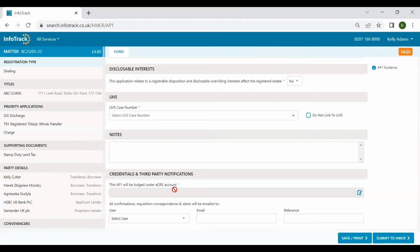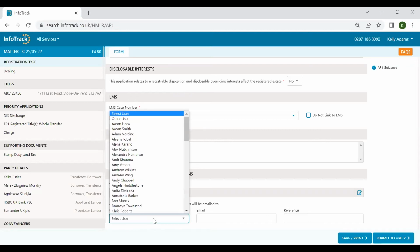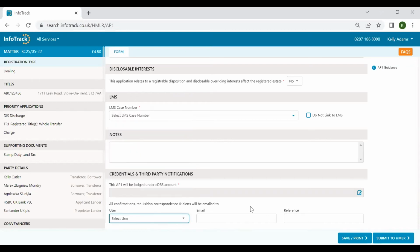Finally, here at the bottom of the form is where you can confirm the credentials used to submit the application. These should be stored in your InfoTrack settings, but on occasions where your Land Registry EDRS account changes, say you update the password, you can update them here as well. You can also include any third-party recipient information here for all correspondence about this application. You can simply select a colleague from the drop-down or select other user to manually enter the details.